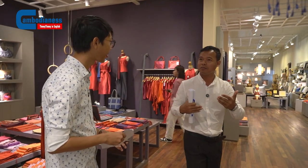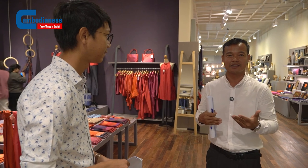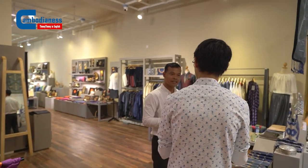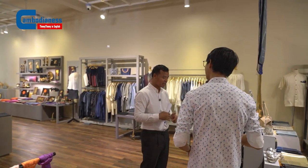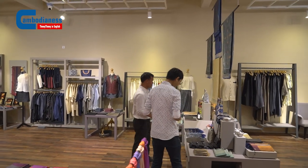For example, if from the US, some of them are more into culture art, and they also support sculpture more. Different nationalities have different purchasing habits. So can you elaborate on that? For example, you said the US? Yes, they like it. For example, if they come for the silk, yes, for the silk product.